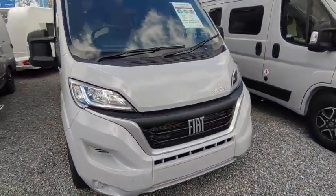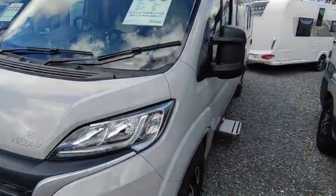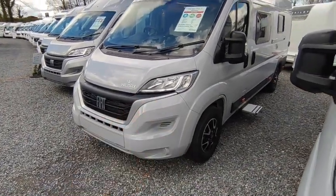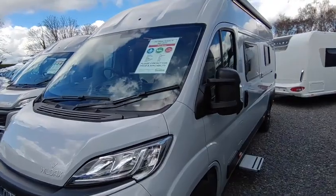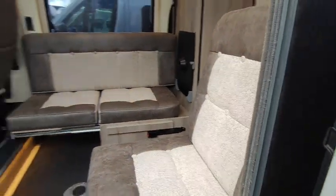Destroy me in the comments column, but yeah, I think these are a fantastic looking van, because this shape came out in 2015, but it still, for me, is the nicest looking van on the market. I think they handle better, and I just think they're great things, but that's my personal opinion. You buy what you wish.